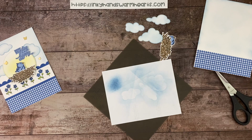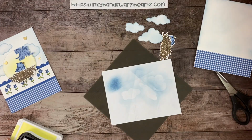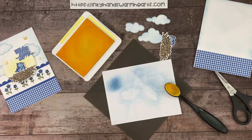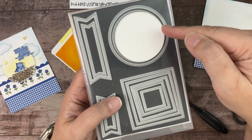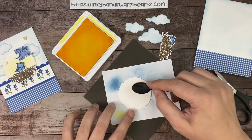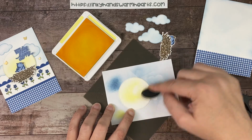They're fantastic. We're gonna do a little bit more ink blending. This time we are gonna use our Lemon Lolly. I'm gonna grab that. And I have one of the stylish shaped circles. I don't remember the exact one, so let's pull them out and figure it out. All right, so it looks like the second from the outside, second largest. All right, and we are going to ink blend a little bit of Lemon Lolly right in the center to brighten up where our little bird's gonna be.